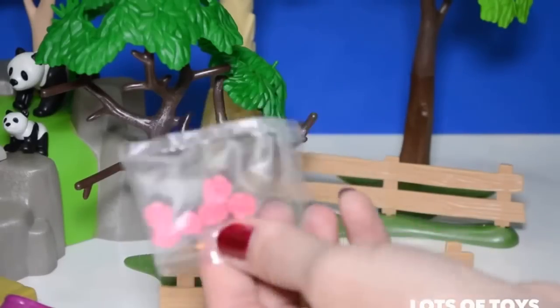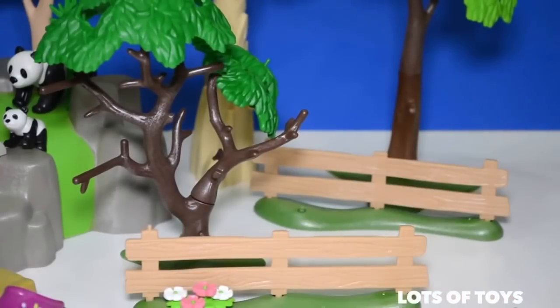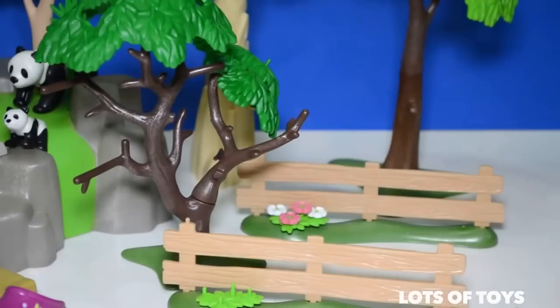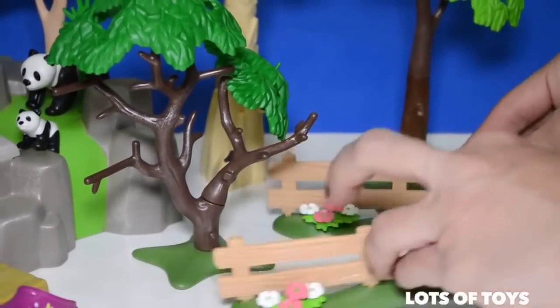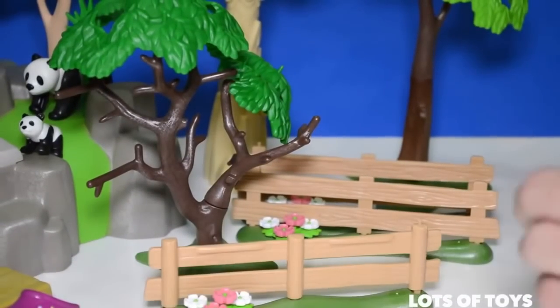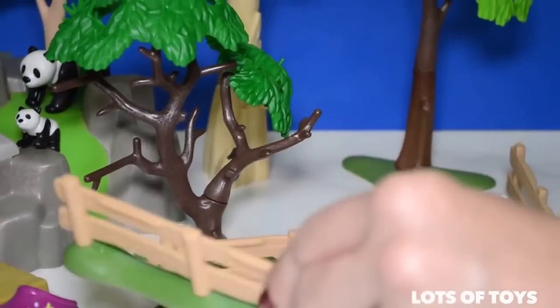We have our flower petals. Look at this, it looks so cute. Now let's do the other fences. The bush or the leaves of the flower. And then we can just put the flowers. So we have 2 of them done, we need 1 more. All right, let's arrange our fence around right here.